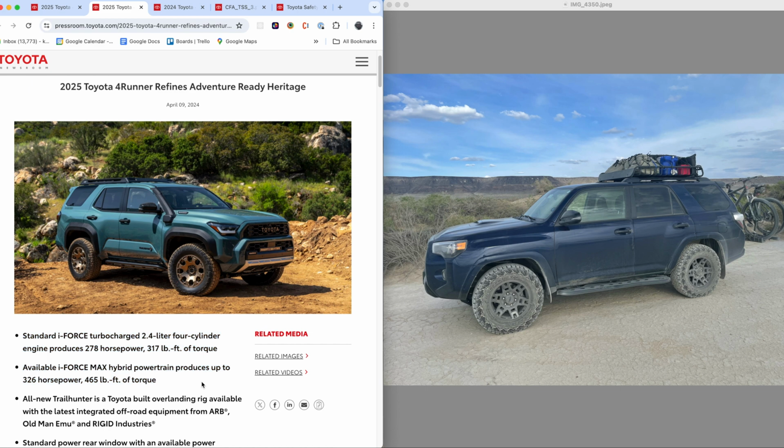So far, in a lot of the reviews and driving impressions out there, it seems like even the base engine has plenty of power. So I think for off-roading, that's kind of a huge benefit.